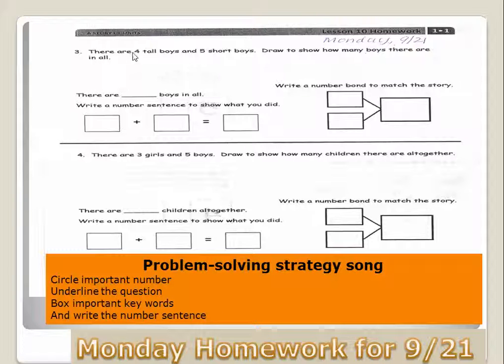So use the 2 numbers. They are saying there are 4 tall boys and 5 short boys. As you can see, those are the 2 parts that make up the whole. So write the 2 parts in the 2 partner boxes, 4 and 5. And then you're going to add 4 and 5 to find the total, which is 9. If you draw the 4 tall boys and the 5 short boys and you add the 4 and the 5 together, you will see that we have 9.